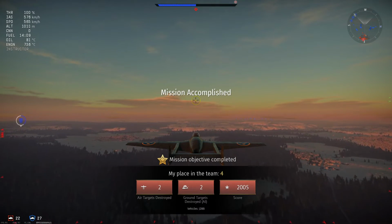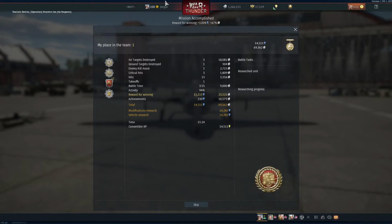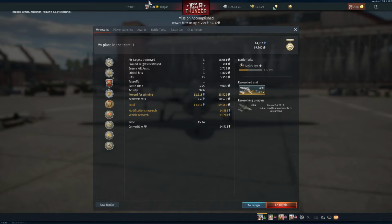Absolute joy to fly. Let's see what we got here. Quite the nice rewards. A lot of special rewards here, with the best squad, anti-mech, terror of the sky, bulletproof and on hand. 70,000 Silver Lions and 14,000 research points.